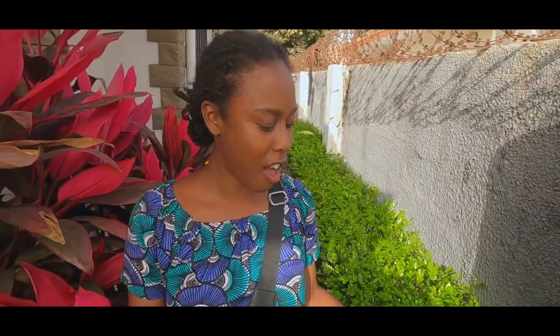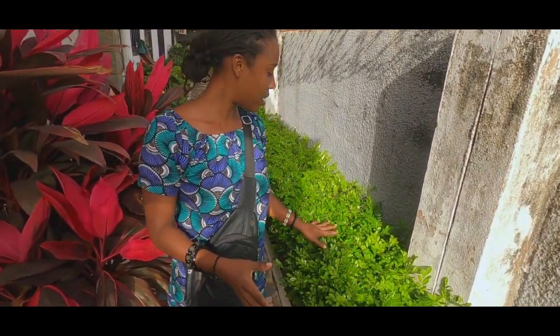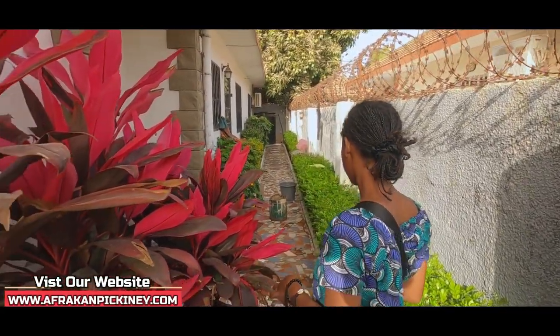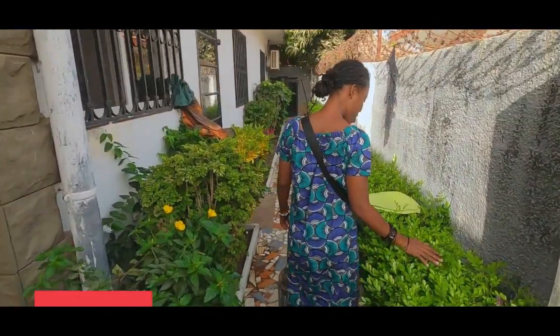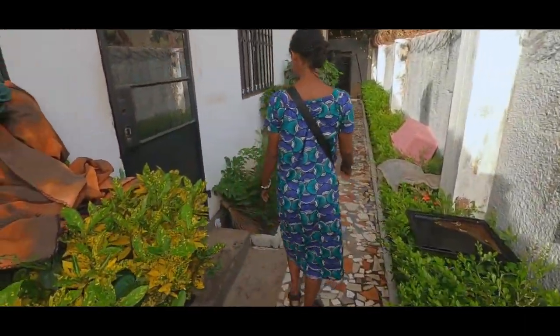As I'm saying, guys, most of the other compounds that we've seen so far don't really have much of this. You would have to do it yourself, like set it up. I like how the, what do you call these now? You call them edgings. Yeah, in Jamaica we call them edgings. And the flowers and everything. It's beautiful, really nice. It's well taken care of as well. Well watered. You see them green? Wow. Very nice.